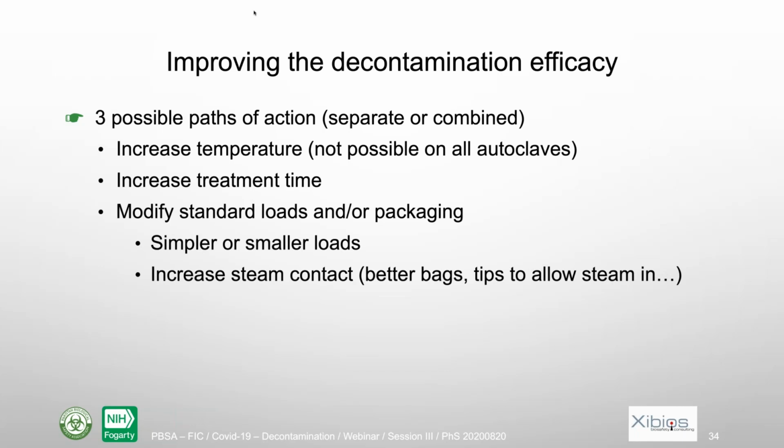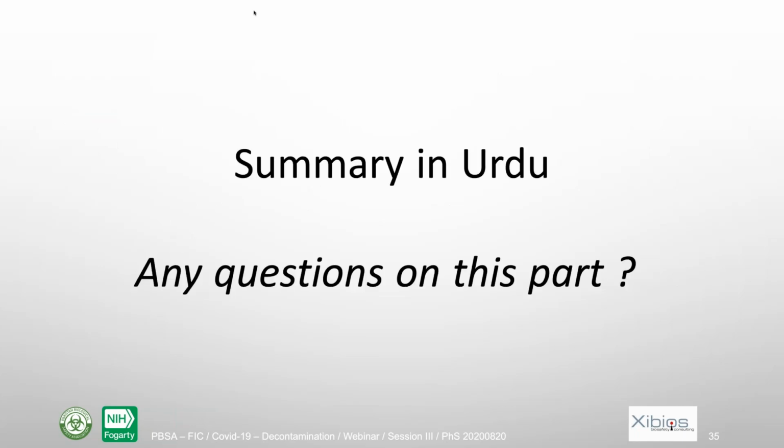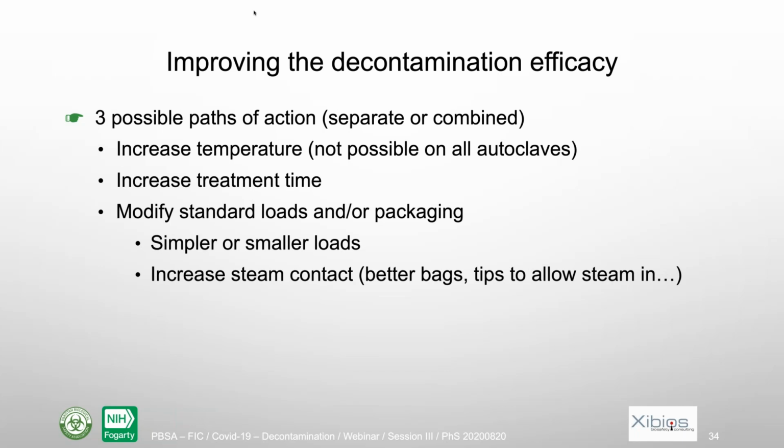So you can decide to have more simple or smaller loads. That's one possibility. Or increase the steam contact using better bags or using some tricks to allow the steam in, like leaving the bags open, adding some water, or having a rubber that closes the bags and loosens when needed. So there are possibilities there. And then if in doing that you still don't have good results, in that case, at least you know that your waste is not properly decontaminated and that you should be careful with the waste after treatment.